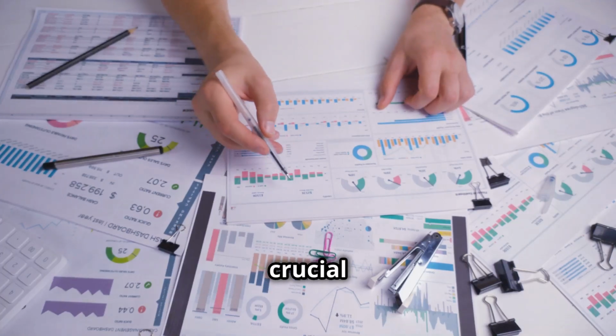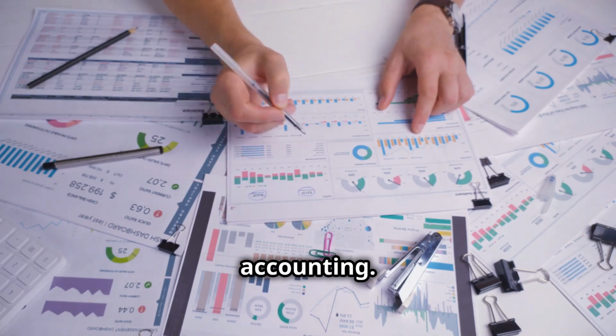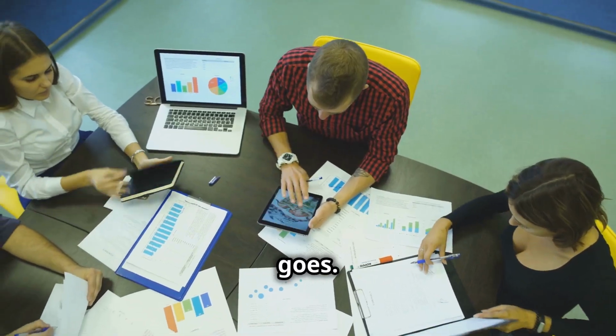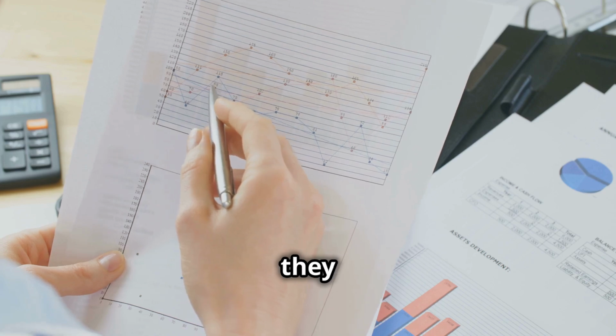I bet you didn't know how crucial understanding debit and credit is for mastering advanced accounting. Accounting is like a big puzzle. It helps us understand where money goes. Businesses use accounting to track their money. It shows what they own and what they owe.